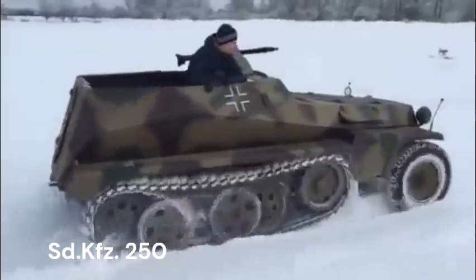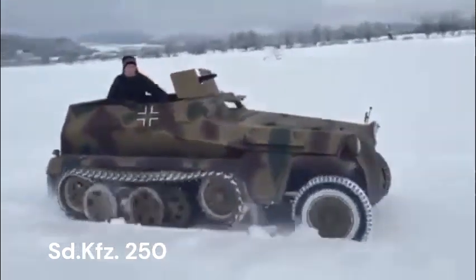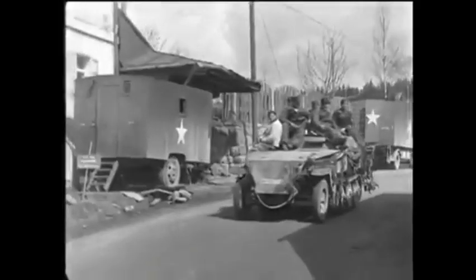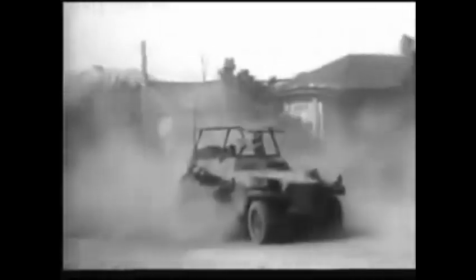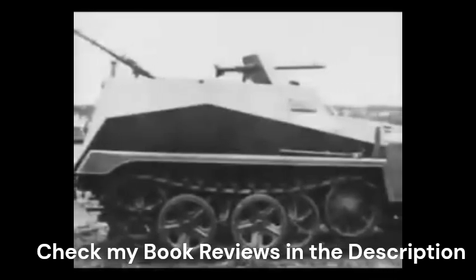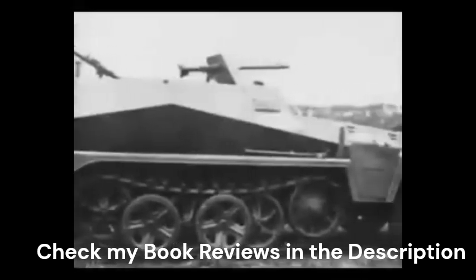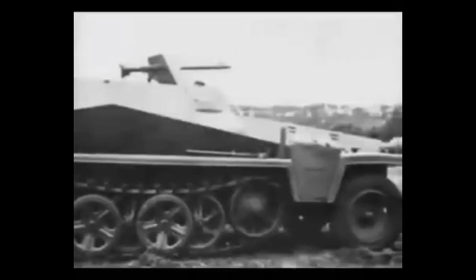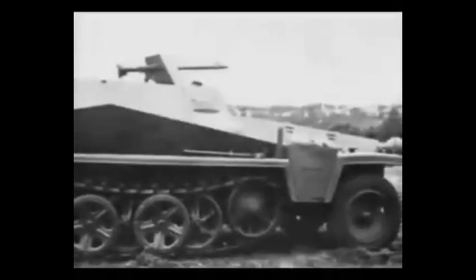The Sd.Kfz 250 or Special Motor Vehicle 250 was a lightly armored half-track. Most variants were open-topped and had a single access door in the rear. The Sd.Kfz 250 was adopted in 1939 to supplement the larger standard half-tracks. Production delays meant that the first vehicle did not appear until the middle of 1941. Production of this early version stopped in October 1943 with some 4,200 built.